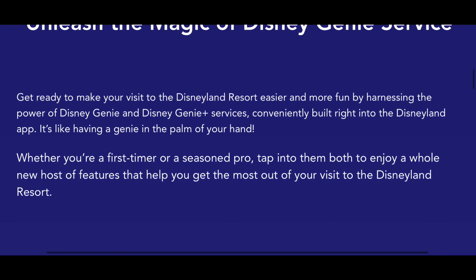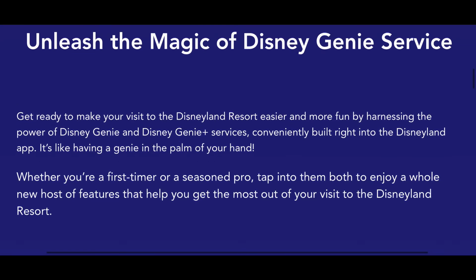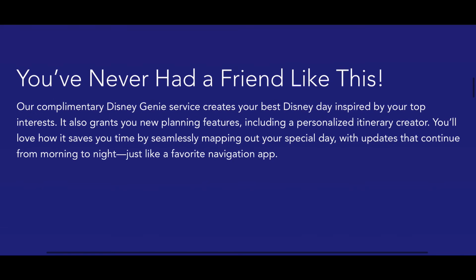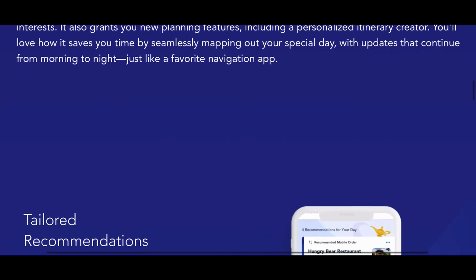After you download the app, it will ask you a series of questions about what things you like the most. It will help you map your day and save time, and personalize an itinerary for you. But if you struggle with apps, don't worry. We'll show you what to do first to make the most out of your day.